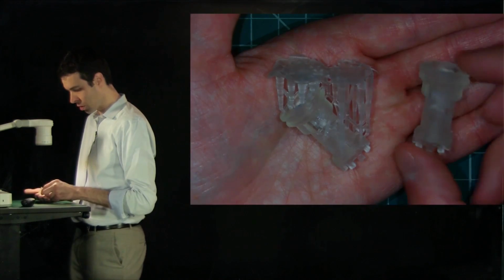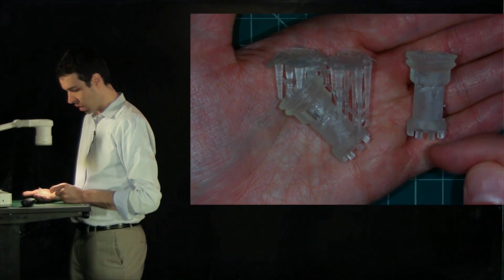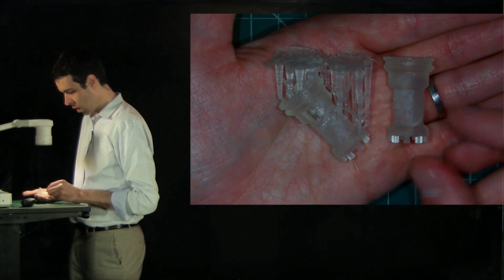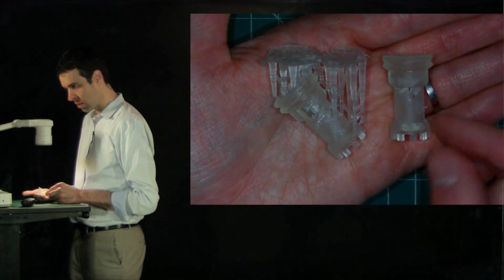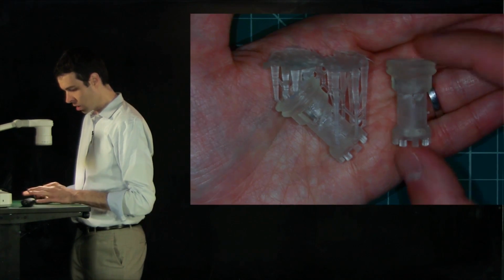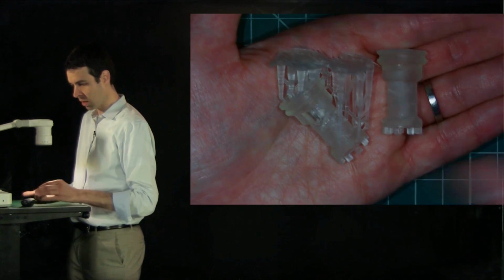And this is the part after the support has been removed, and because one side is unsupported and the other side is supported, you see that you have remnants of the support where it was detached, and more post-processing, more polishing could be done to clean it up, but this is part of the painstaking process of post-processing.